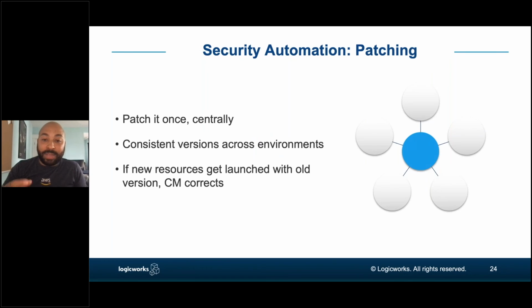Back to that concept of immutable infrastructure and patching that one instance, you want to be able to create that golden AMI and patch that. If there's a vulnerability at risk, create that AMI, patch it, save the new AMI, and then use that as the baseline for every new instance to be relaunched.